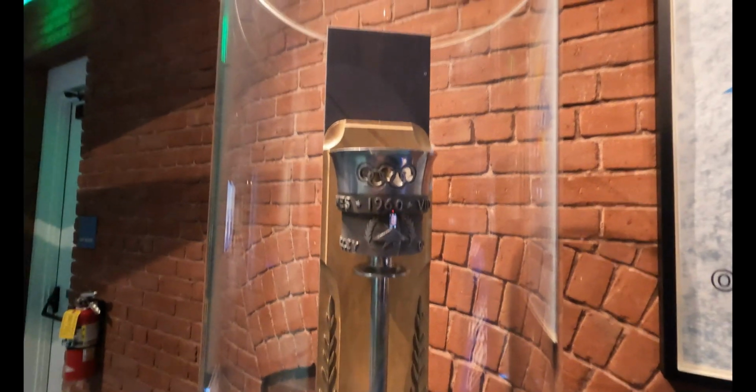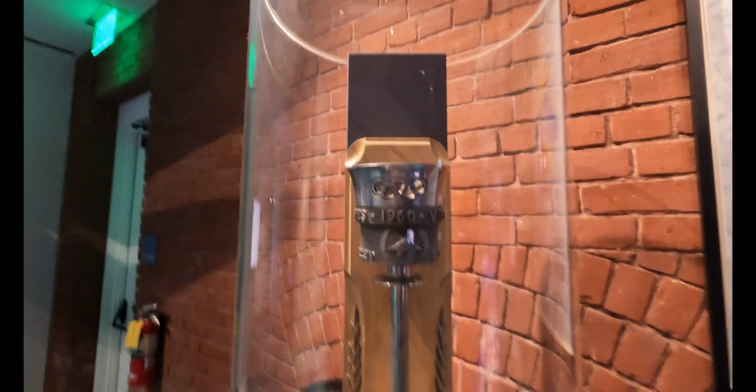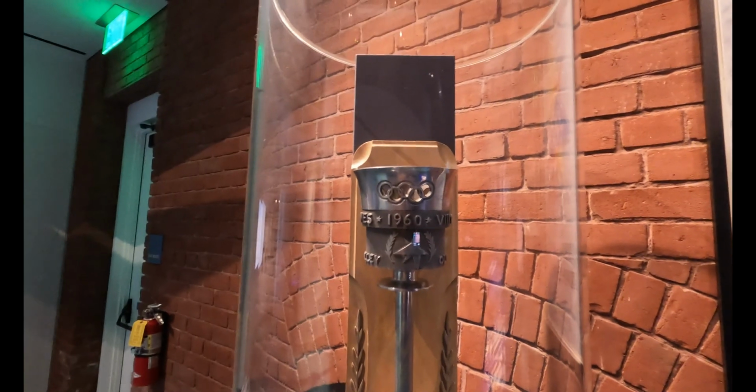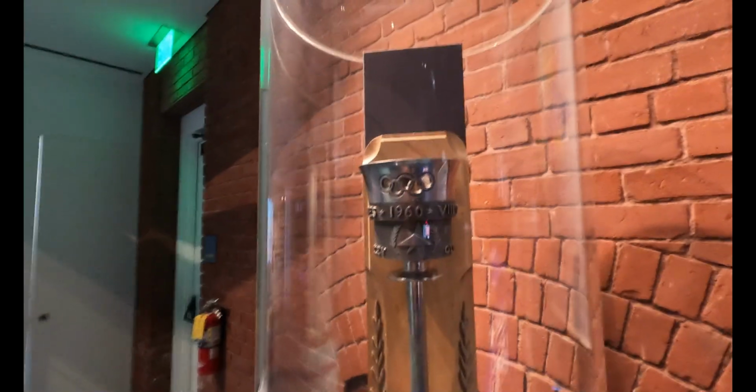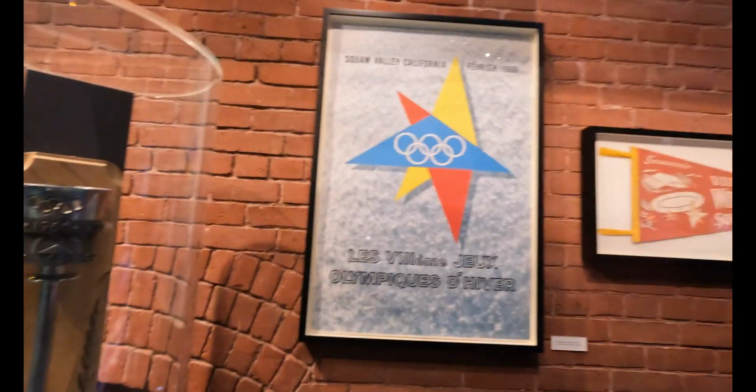This is the actual 1960 Olympic torch designed by John Hench. John Hench designed things like Space Mountain. He worked on the Jungle Cruise. So many, oh my gosh, this place is amazing.